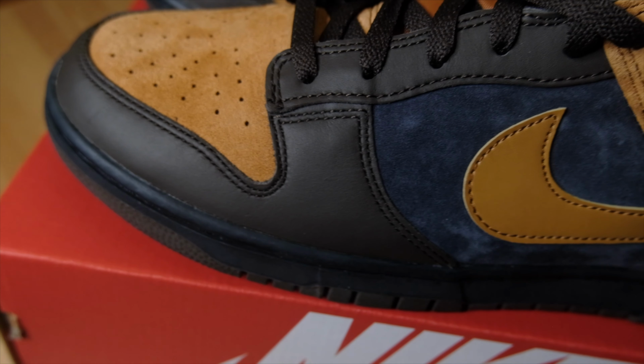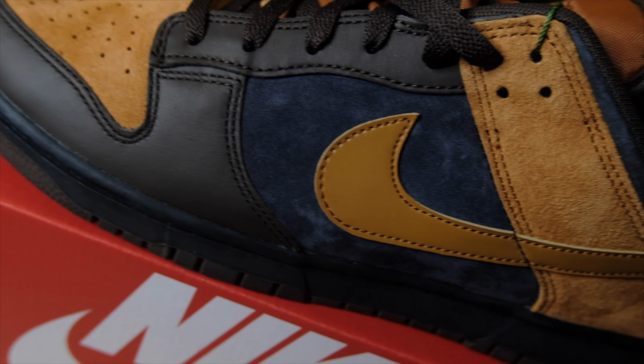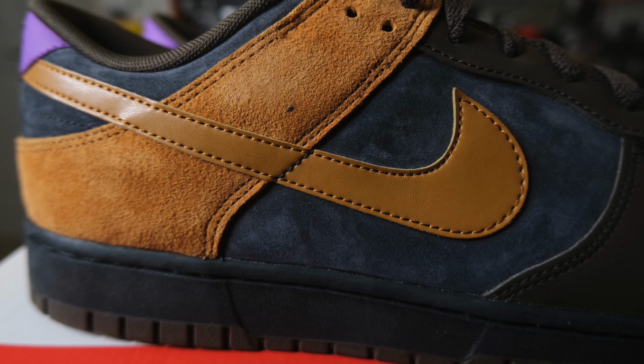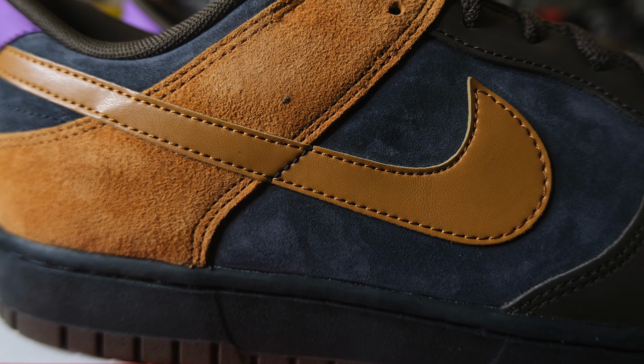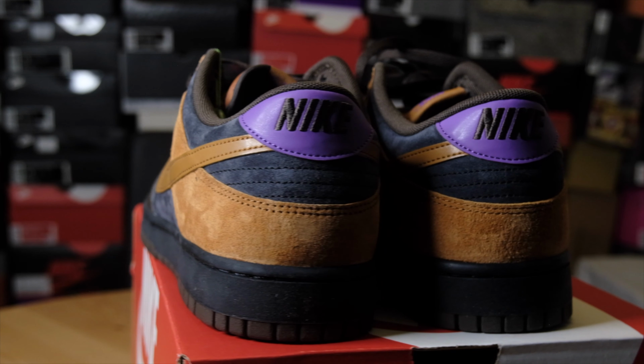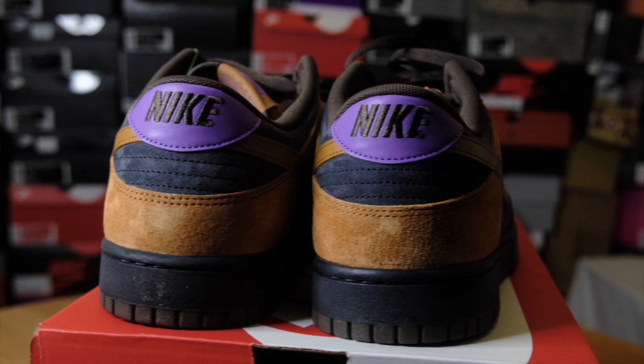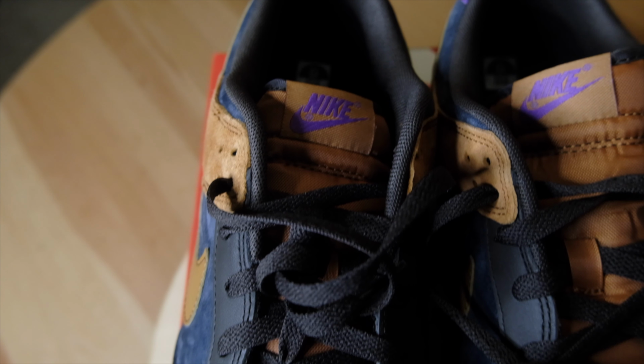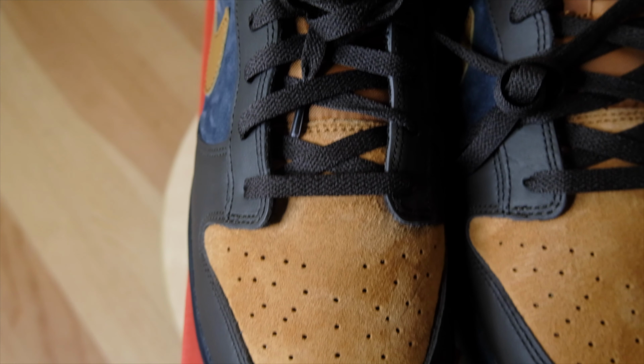Anywho, as you head towards the back of the shoe, after you pass your burnt orange, cider, cedar Nike swoosh, you're greeted with some nice suede. Almost hairy, but not as thick on the hairs. Of orange suede and more off-Nord colorway. And to round off the shoe, you're greeted with random colors of purple. On your heel tab, it's covered in more dark chocolate. Now your tongue is burnt orange, cider, cedar. And then you also have Nike and that purple too.